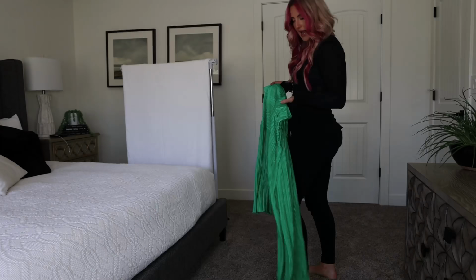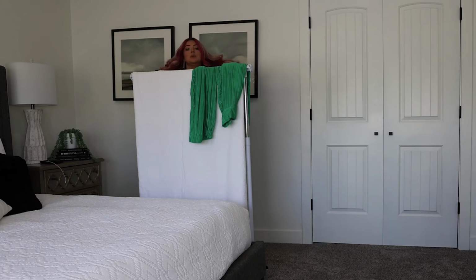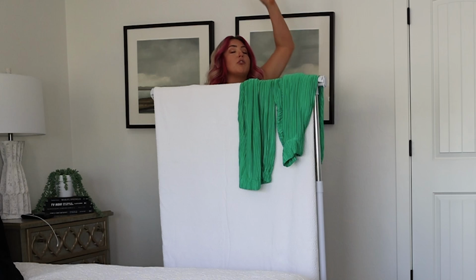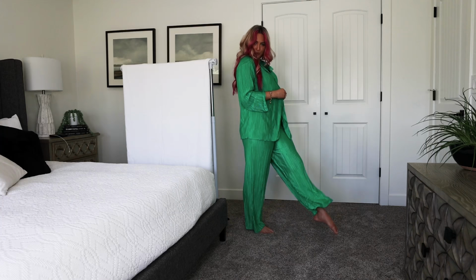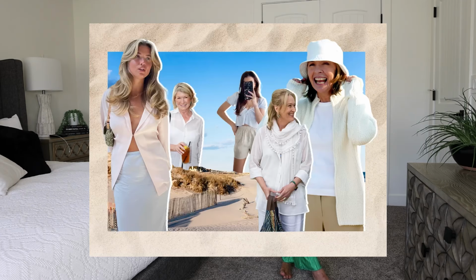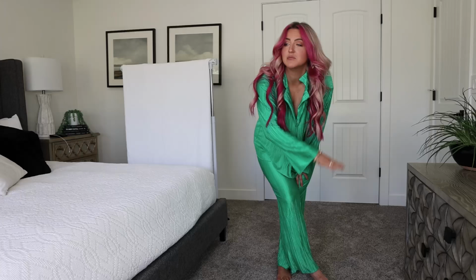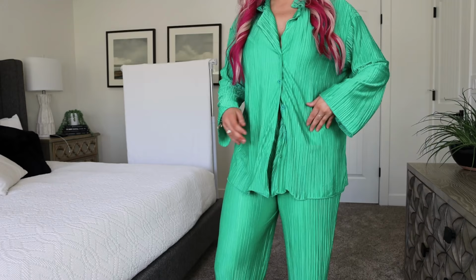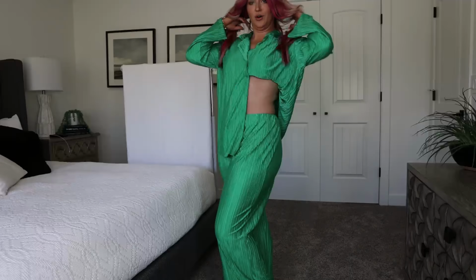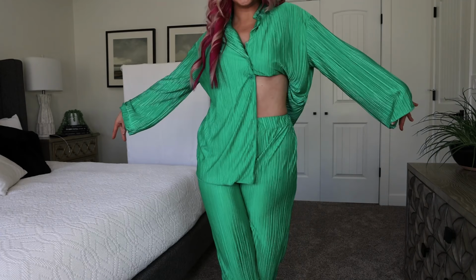Okay, I've got a confession. I've actually been wearing these for like weeks. I ordered them a while ago, but the good news is I can give you the full, true, honest review. Pants. Ooh. As you probably know, the coastal grandma look has been so in and I'm so happy about it. But she did a tucked one side up. Oh, that's kind of cool actually. That took it from coastal grandma to cool girl vibes.